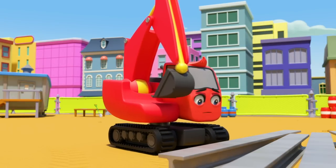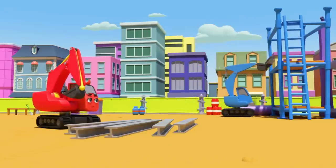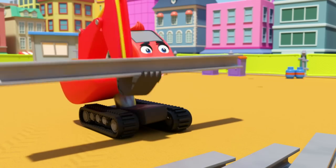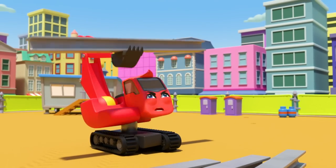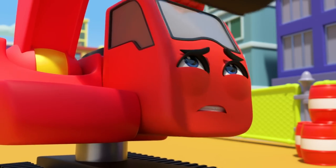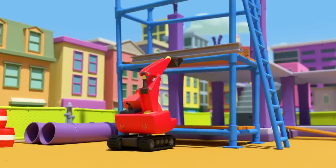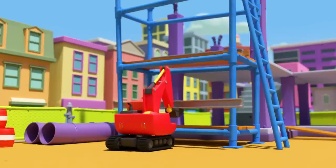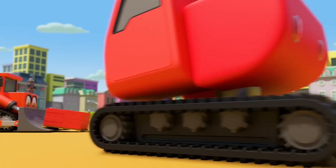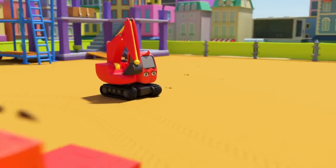It's Digley. I think he wants to lift that big girder. There's Johnny. He has no problem lifting heavy loads. He's tall and strong. But Digley is only little. And that girder is very heavy. Oh, Digley can't reach high enough. Poor Digley. Here's Dozer. He wants to cheer Digley up.